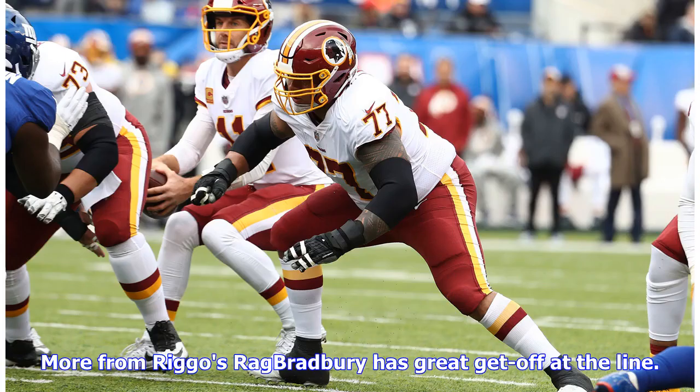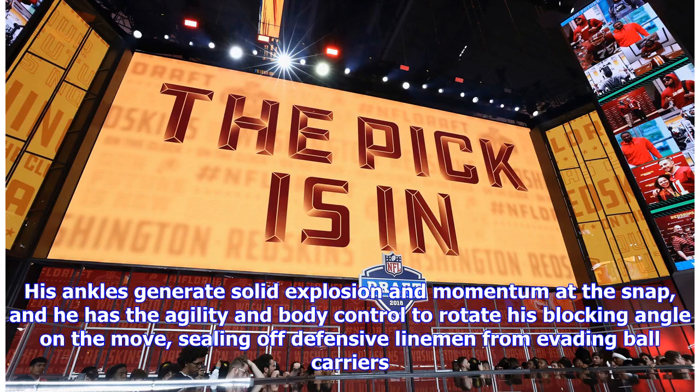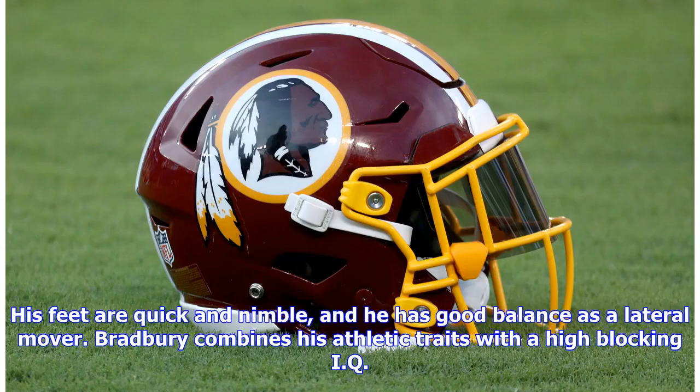Bradbury has great get-off at the line. His ankles generate solid explosion and momentum at the snap, and he has the agility and body control to rotate his blocking angle on the move, sealing off defensive linemen from evading ball carriers. His feet are quick and nimble, and he has good balance as a lateral mover.